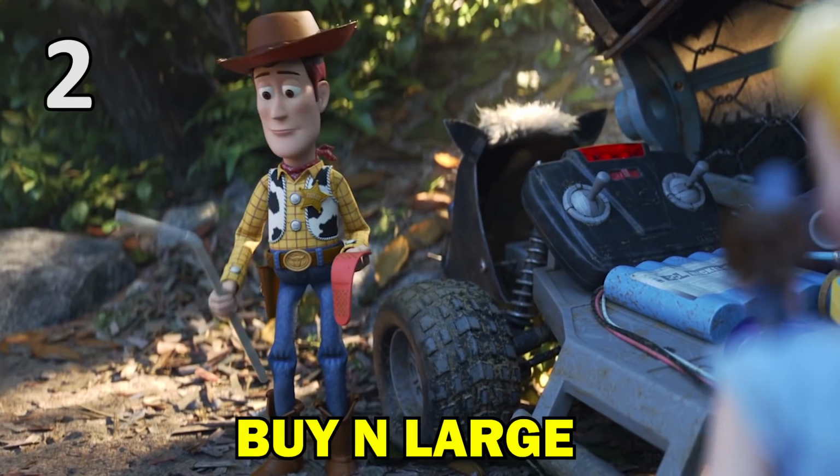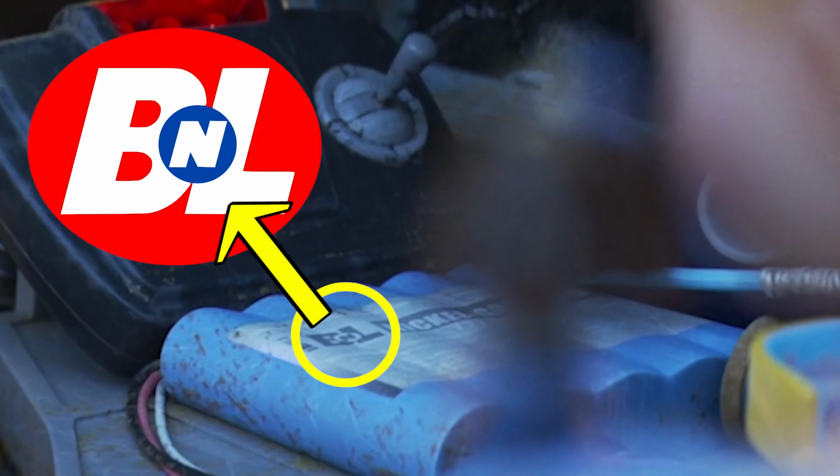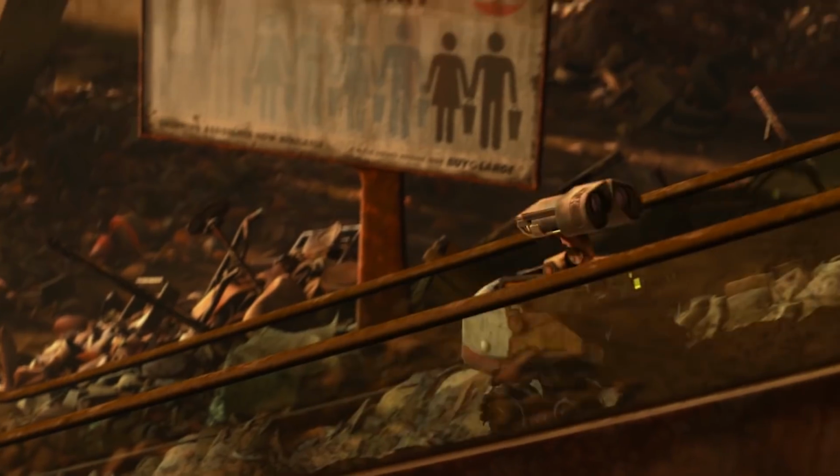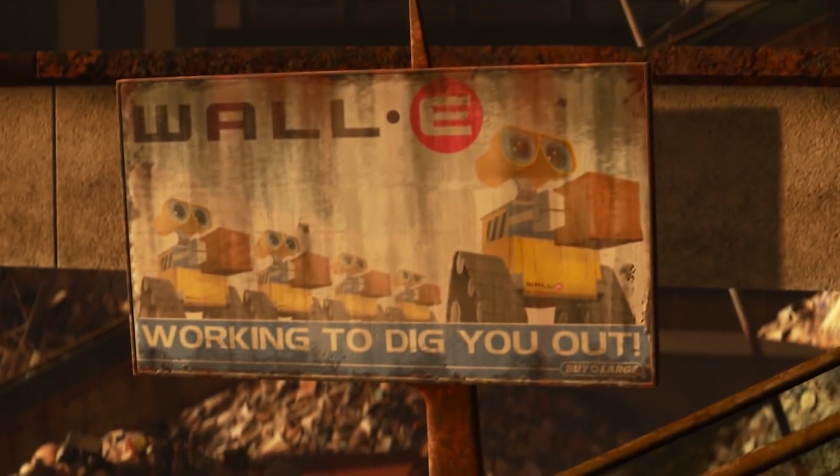And powering Bo's skunk car are some B&L batteries. B&L, aka By and Large, is a corporation in WALL-E that basically enabled the pollution of the planet and sent humans away from Earth while it attempted to clear it up.